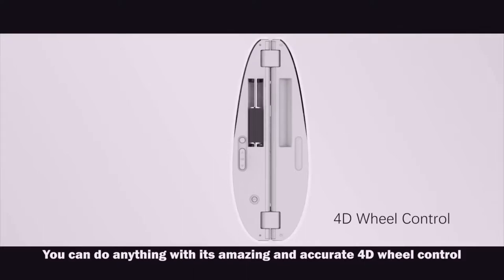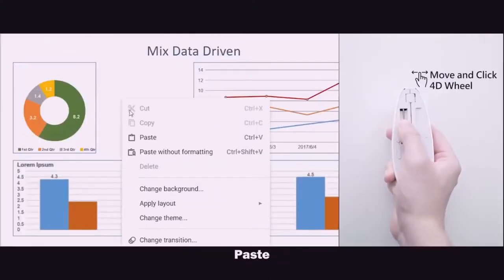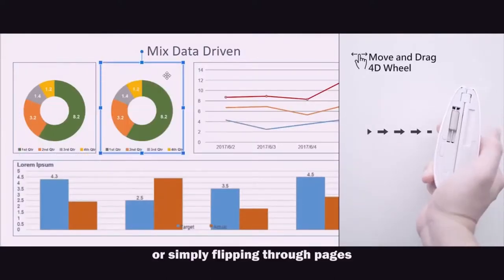You can do anything with this amazing and accurate 4D wheel control, no matter it is to copy, paste, adjust position of your graphs, or simply flipping through pages.